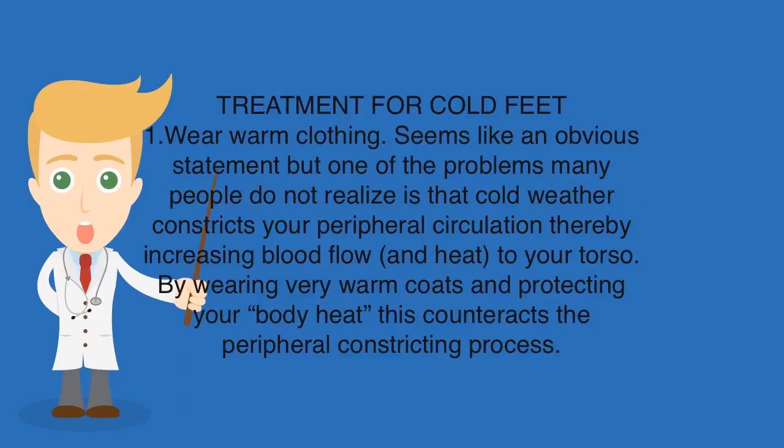Treatment for cold feet. 1. Wear warm clothing. Seems like an obvious statement, but one of the problems many people do not realize is that cold weather constricts your peripheral circulation, thereby increasing blood flow and heat to your torso. By wearing very warm coats and protecting your body heat, this counteracts the peripheral constricting process.